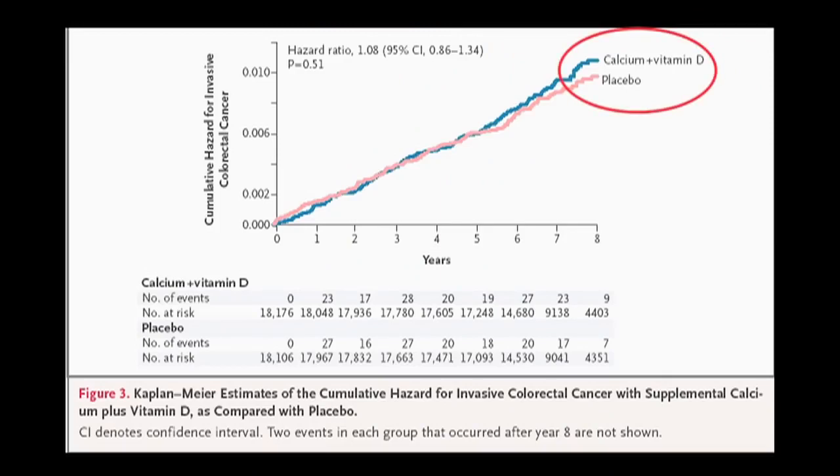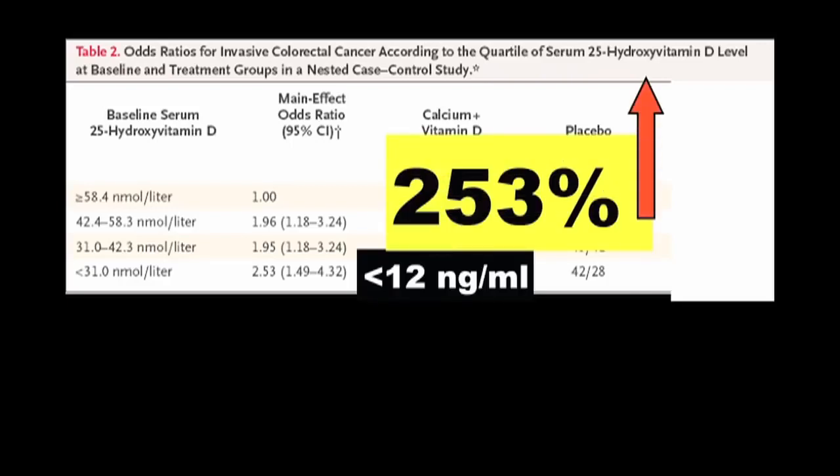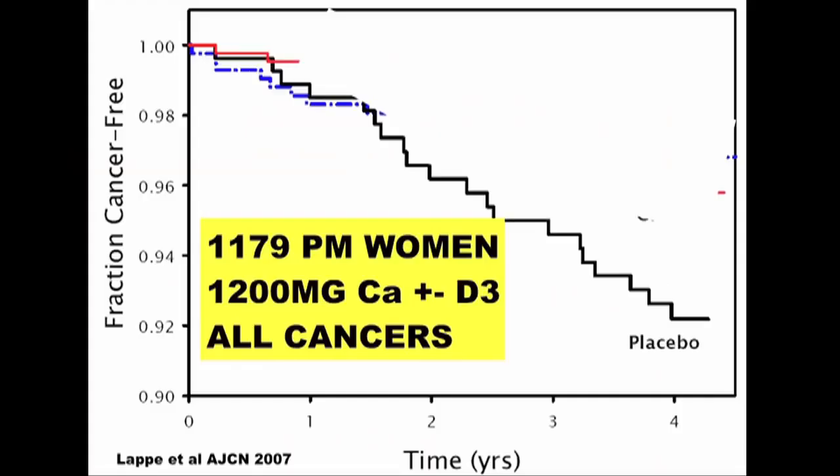So I looked at their data, and I sent back a letter to the New England Journal pointing out something to the authors that they apparently missed, which is this. Women who took their calcium and vitamin D had no reduction of colorectal cancer. Well, those women that were less than 25 nanomoles per liter and given a normal dose of vitamin D, followed for 8 years, had a 253% higher risk of developing colorectal cancer 8 years later, compared to women that had a blood level above about 60 nanomoles per liter.